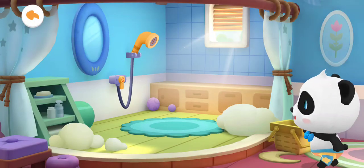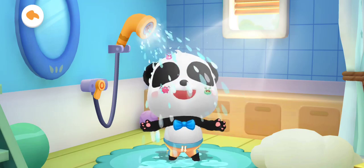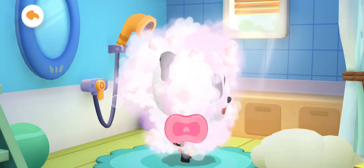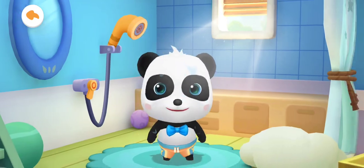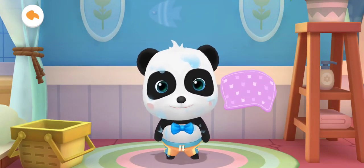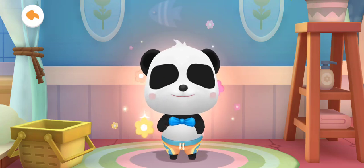Take a shower! It's time for a shower! Help Kiki turn on the tap! Rub on soap to get rid of bacteria. Let's get dried quickly so Kiki won't catch a cold. Wow, Kiki is so clean now.